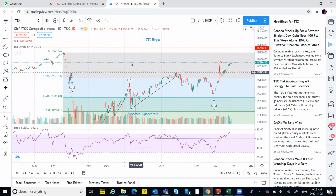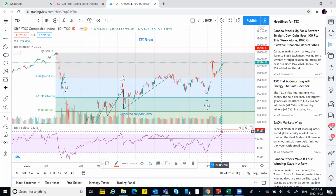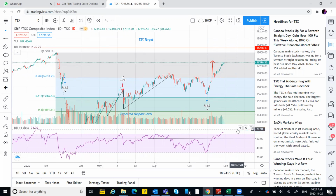The resistance for the TSX is again 17,960, and the good thing is that there is a gap between the levels 17,500 to 17,800, and it seems that this time it can fill this gap. The index is moving towards the new resistance level of 17,960, and currently it is at around 17,400 roughly. So we still have about 500 of space where the index can go. The downside is that the RSI is in the overbought zone. It may take a little correction, but that will be just a correction, not anything negative for the market.